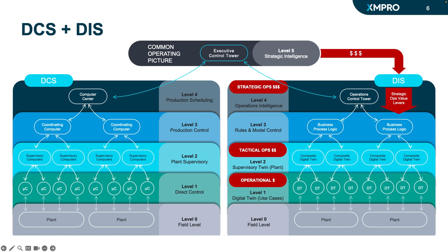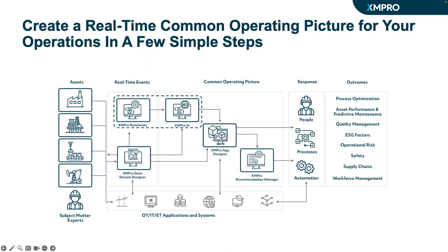So the core focus for us is around the use case. And the way that we like to do this in practice, or how do we actually build this, is to create this common operating picture. We've got the assets on the left-hand side, and then we have this capability which we call Data Stream Designer that can suck information from multiple different systems. And it can transform it, it can apply some analytics to it, and we can then create some actions coming out of that. We can also bring in things like AI into this, and I'll be showing you some examples of what this looks like in an actual application for predictive maintenance.